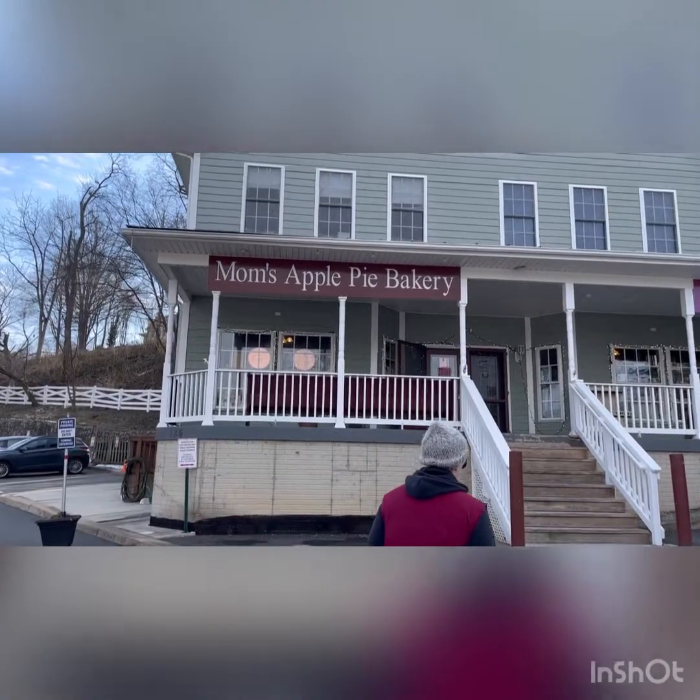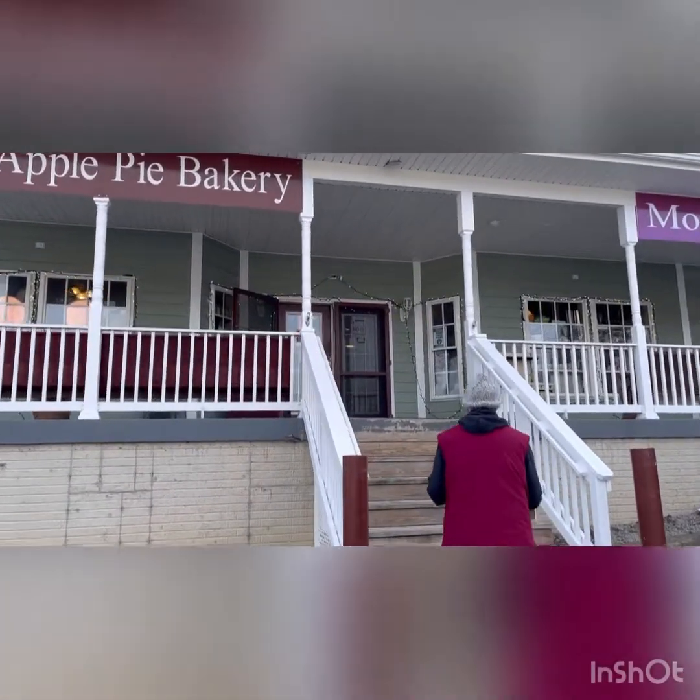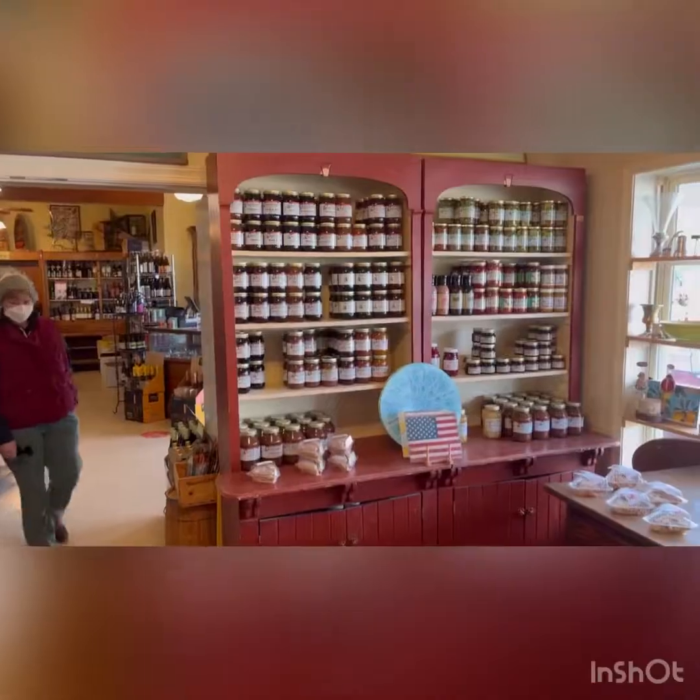Now we're gonna go into the Mom's Apple Pie Bakery. They always have really delicious pies and pastries and different cookies and stuff in here.